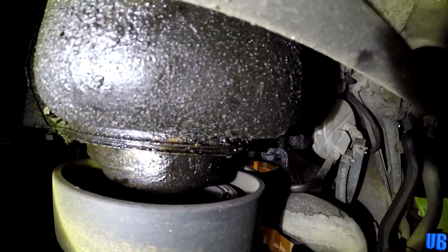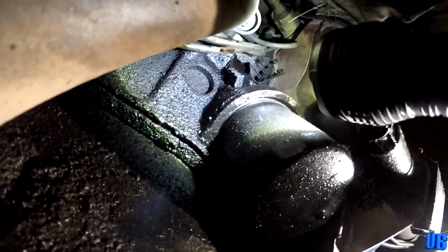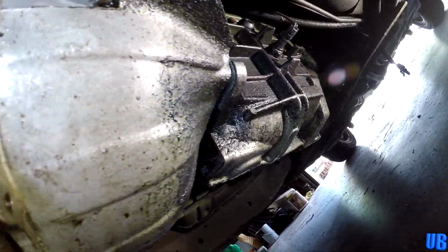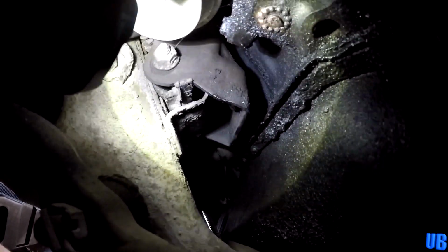Every inch of the Firebird's 305 was caked in oil and grease. And in the process of changing the car's oil, I came across large metal shavings, which in itself, along with the grimy underside, were both clear indicators of how worn out the 305 really was.